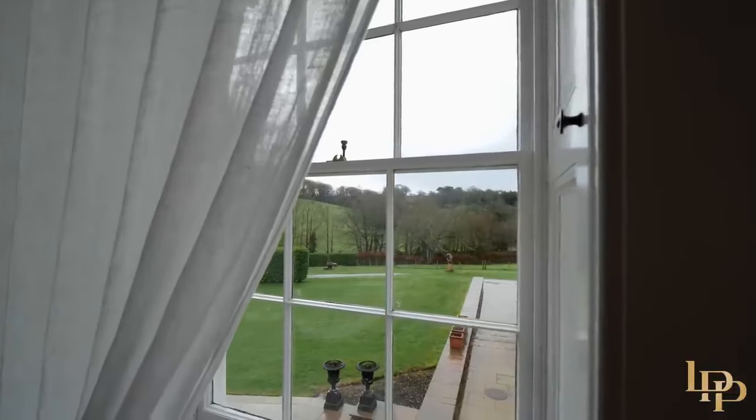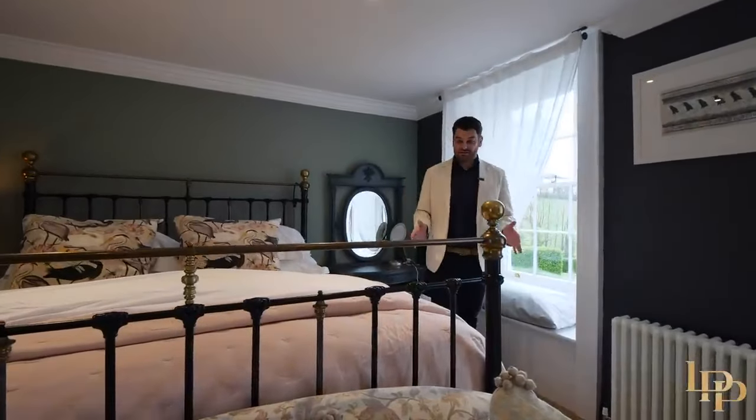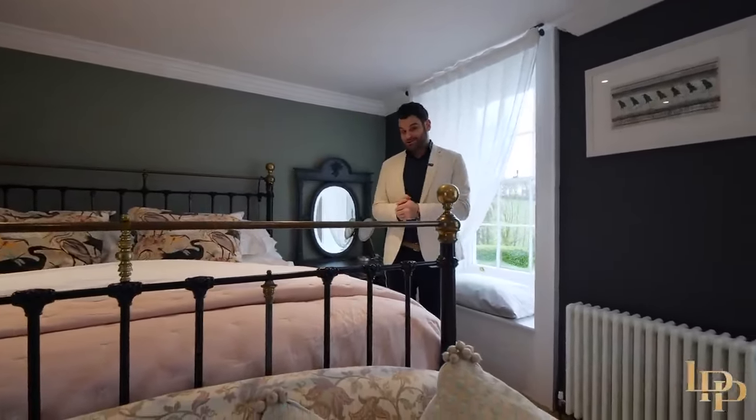And it's starting to brighten up. Cannot wait to take you to the beach. So I've shown you the main house. This is the cottage, and wait until you check out this pool.